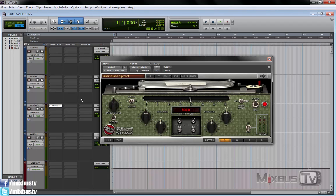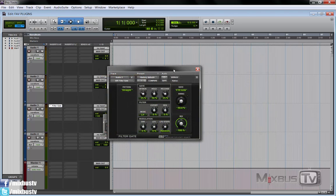Next category would be modulation. Now I should check something new. I wish I had the time to check something new in this category, because I mostly use the stock AIR modulation stuff: Filter Gate, stock choruses, Fuzz Wah, Phaser, Ensemble, all the AIR stock. That's pretty much what I use. And don't get me wrong, they sound great.